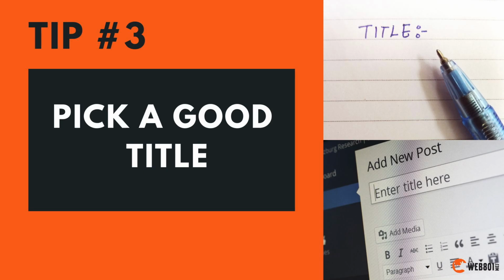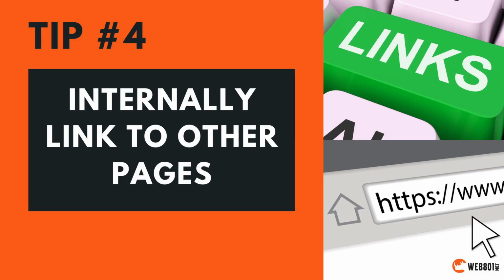Tip number 3, pick a good title. A title should include keyword phrases about problems you're going to solve. The blog post I found that answered my specific question was about a website design agreement. It had that keyword phrase right in the title. Tip number 4, internally link to other pages on your website.